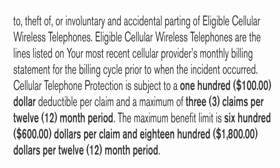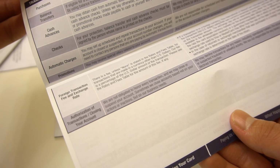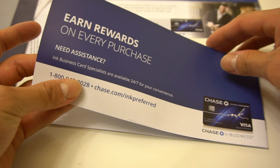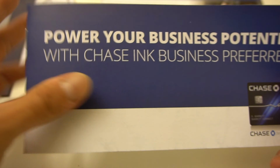So a lot of this is facts about personal information, what they share, what they don't share. That's kind of crap, doesn't really matter. The card agreement, I'll actually look over that, but I will not look over it on this video for the sake of time. And then, earn rewards on every purchase.